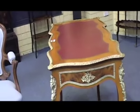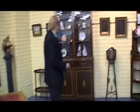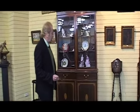There's a lovely French central desk. Probably late 19th century, nice inlaid top, some nice China, French, English China in the cabinets there.